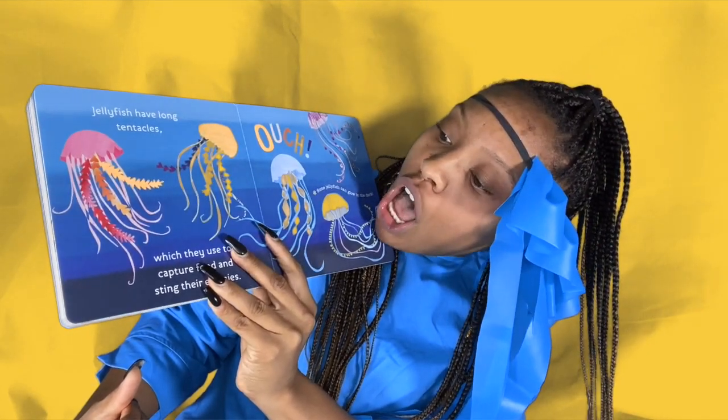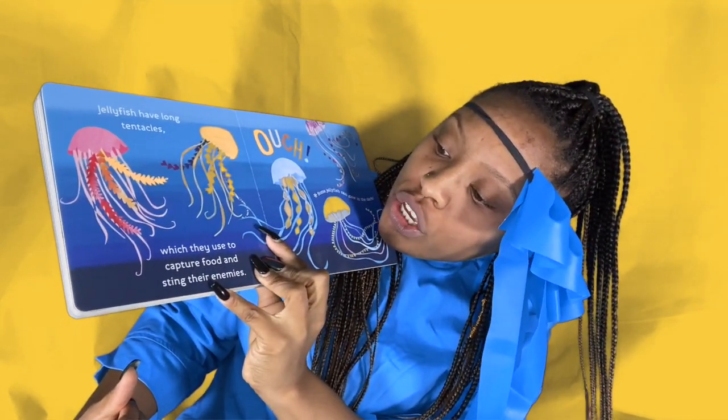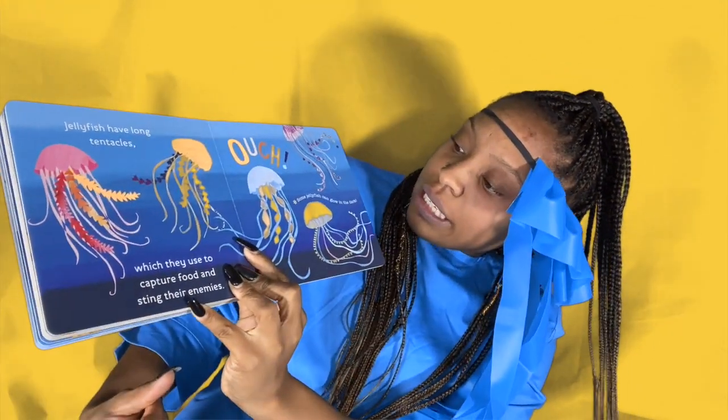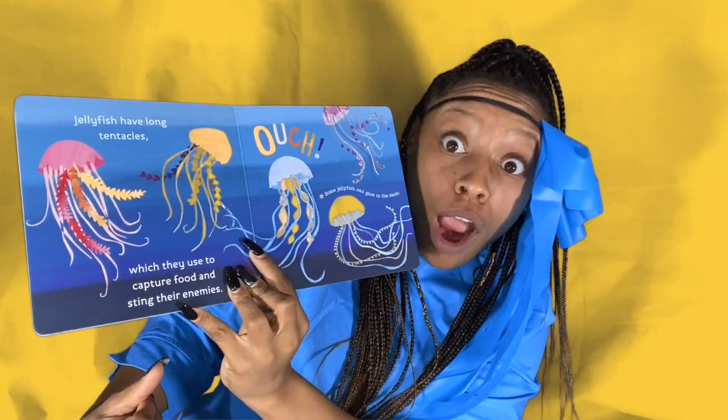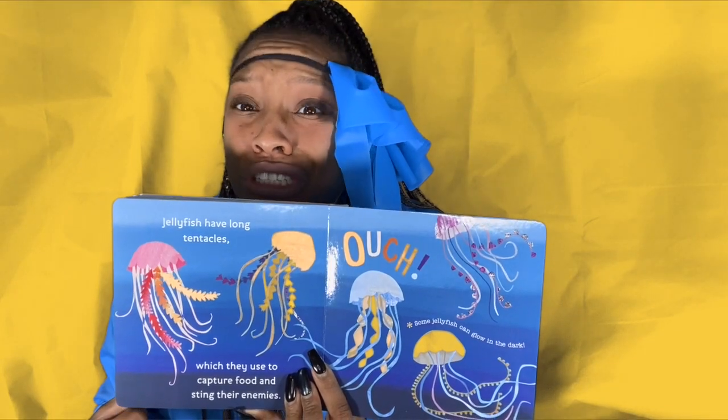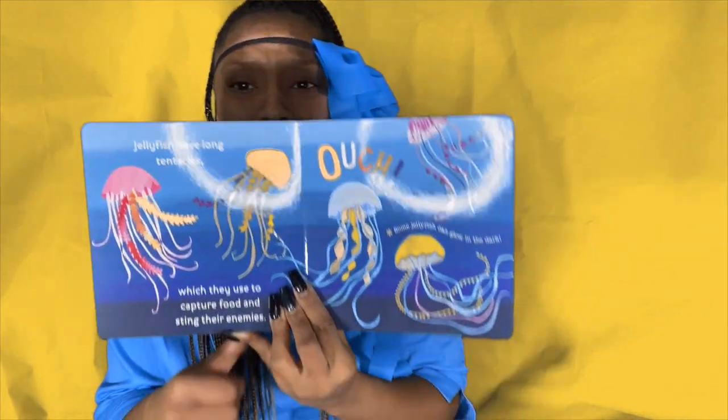Jellyfish have long tentacles, which they use to capture their food and sting their enemies. Some jellyfish can glow in the dark. I'm not that jellyfish. I wish I was.